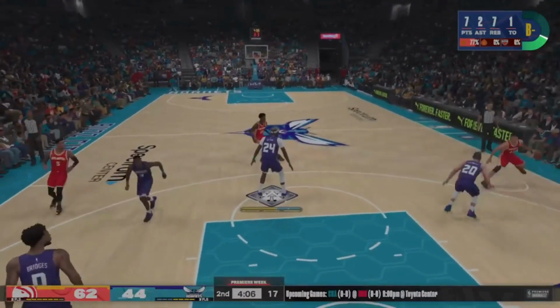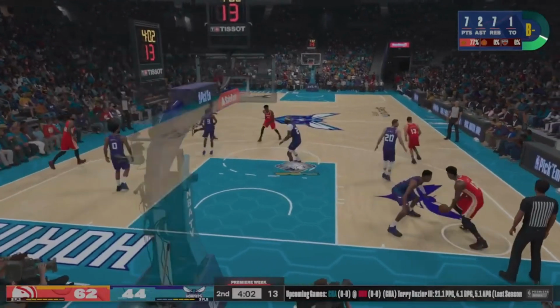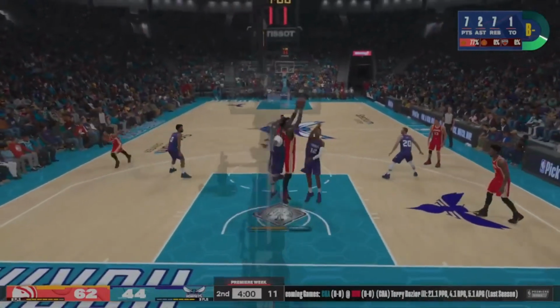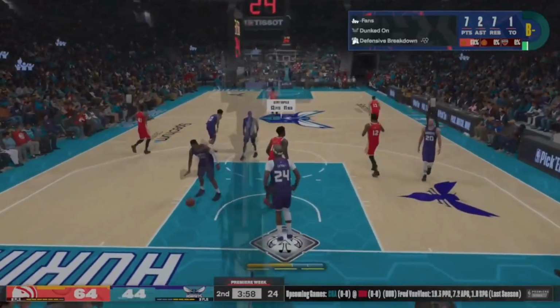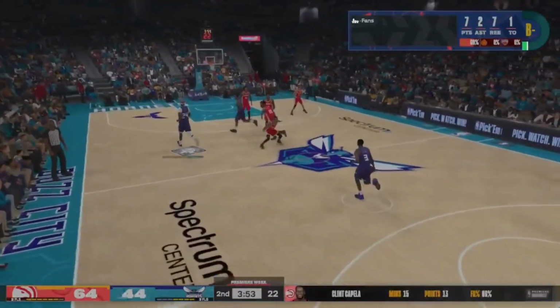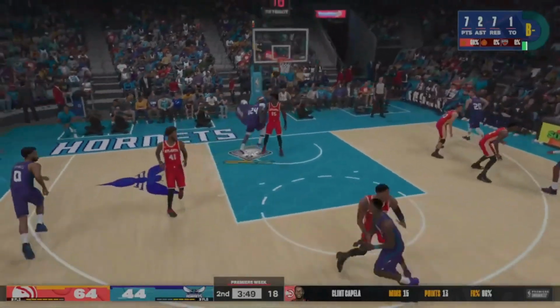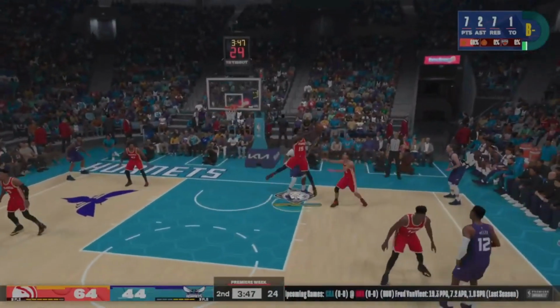Hayward against Bogdanovich. He's looking for Hunter and finds him to the inside. And the dunk by Capella. That's a good, solid heads-up play from Hunter. Finds the spot-up-ready man. Rozier kicks to Miller, and there's the feed to Bryant.